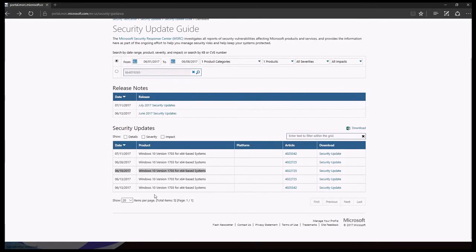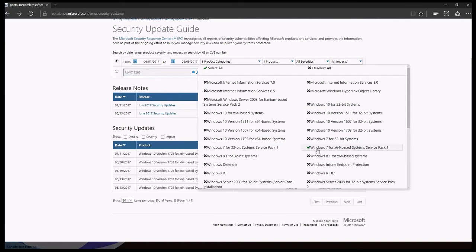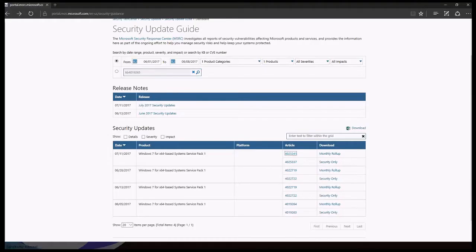So that's Windows 10. So now let's look at Windows 7. So we just adjust the search parameters here. So check Windows 10 and select Windows 7. And you'll notice that there's two different types of updates available every month.